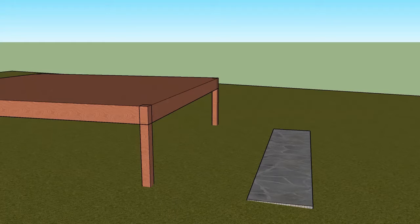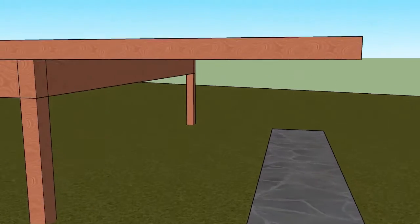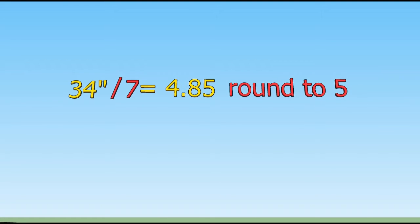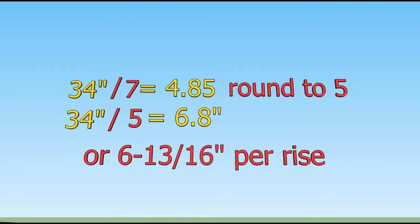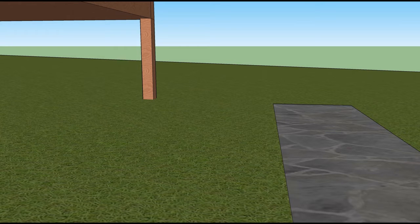Now the math is pretty simple, especially for decks, but let me show you that in images. Put your concrete landing where you think the stairs will sit. Then extend out a board from the very top of the deck over that footing. That'll give you the total rise, in this case 34 inches. Each step should be about 7 inches high, so divide 7 into your total rise. That gives us 4.8, but we need all steps to be the same height. So let's round that up to 5 steps. Now go back to your total rise and divide by 5 steps. That gives us 6.8 inches per step, or 6 3/16 inches per rise. So now you know your rise. For a deck, the run is even easier. We don't even calculate.